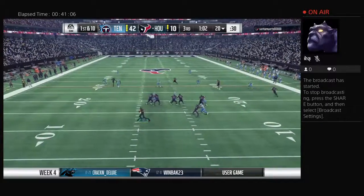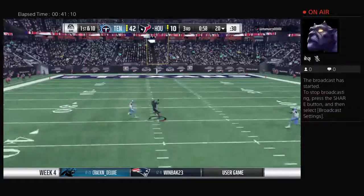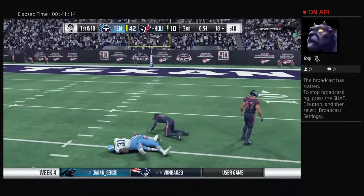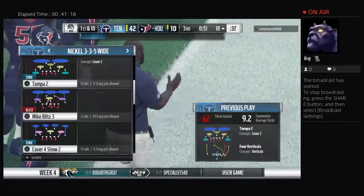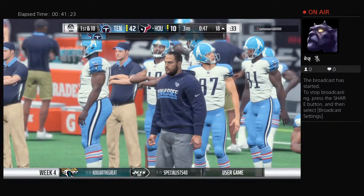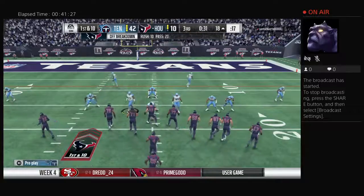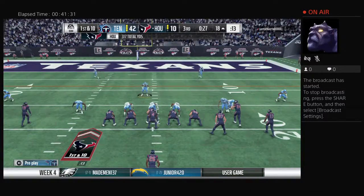Trying to shake off the interception. He'll look to throw. Forced out to his left. Going deep, and that's caught inside the 35. And he'll take it down deep into Tennessee territory. A huge play there for Houston. 62 yards in the red zone this time. Here we go.